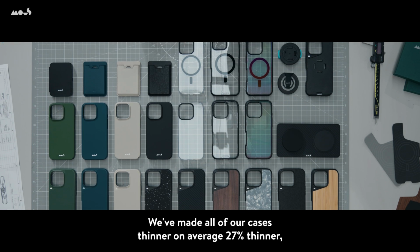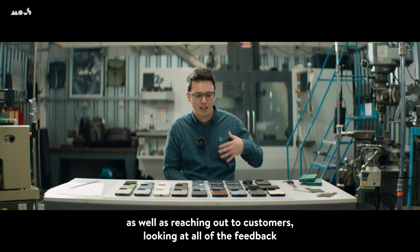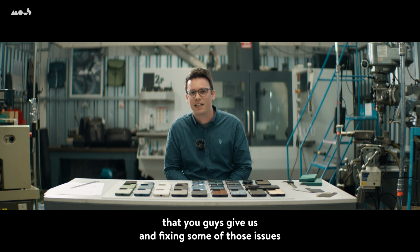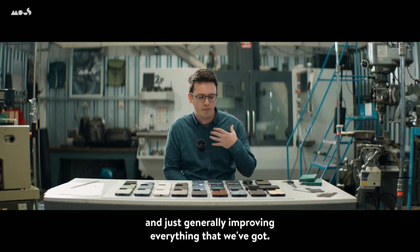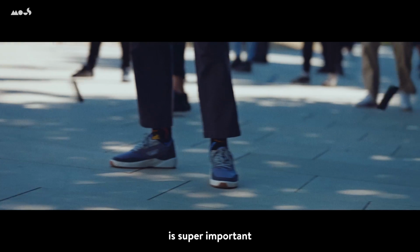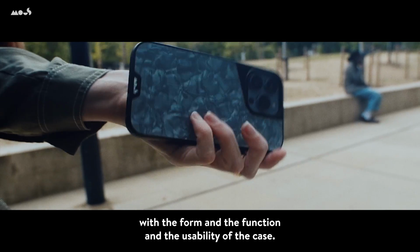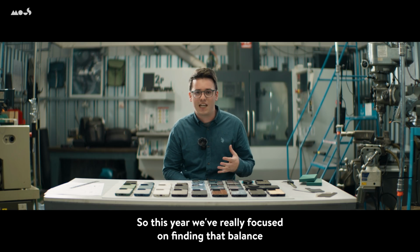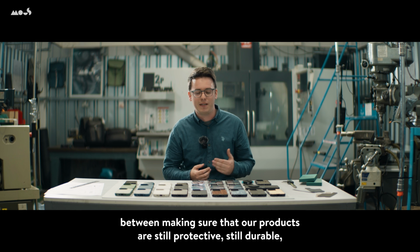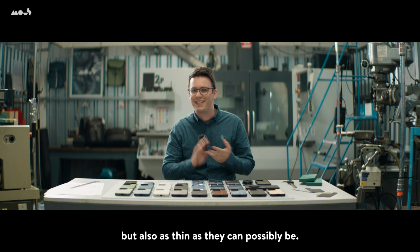We've made all of our cases thinner, on average 27% thinner, as well as reaching out to customers, looking at all of the feedback that you give us and fixing some of those issues and generally improving everything that we've got. We know that durability and protection is super important to people, particularly Mous customers, but we also have to balance that with the form, the function and the usability of the case. So this year we've really focused on finding that balance between making sure that our products are still protective, still durable, but also as thin as they can possibly be.